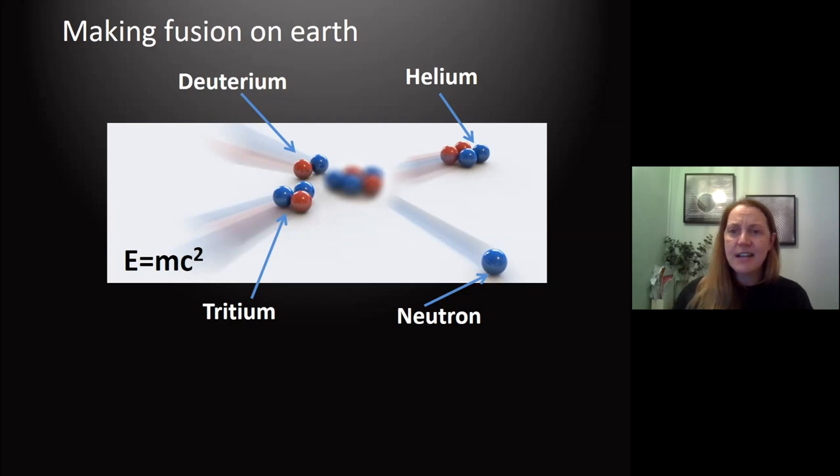Deuterium is present in seawater in very large amounts. For every about 6,000 hydrogens, there's a deuterium. So yeah, vast quantities in the sea. And then we have tritium, where for every 10 to the 17 hydrogens, there's only one tritium. So it's not naturally occurring.